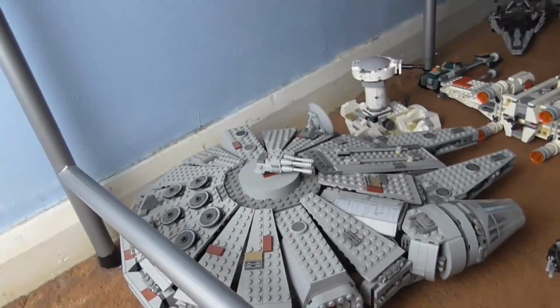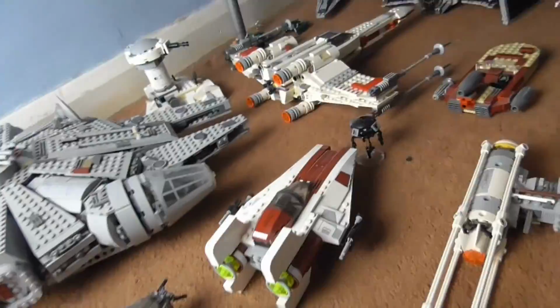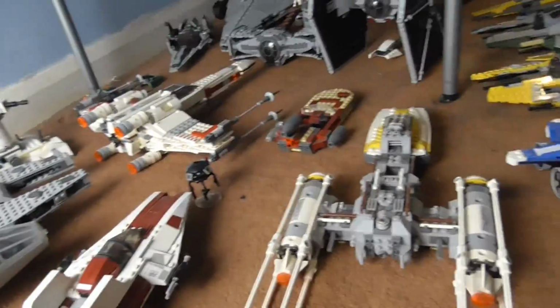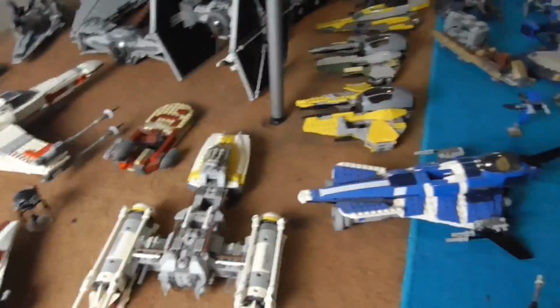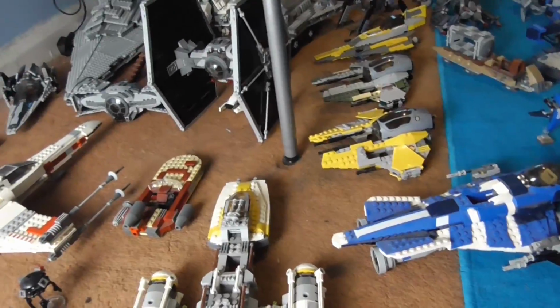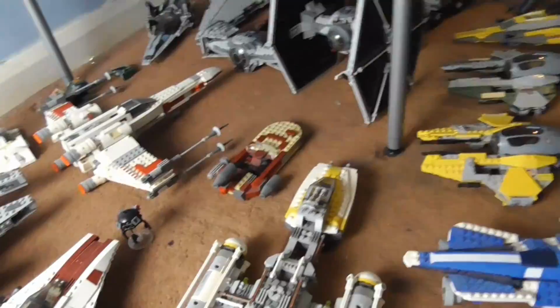The 2011 Millennium Falcon, not as good as the 2015 one, but still. The A-Wing from 2013, debatable whether it's as good as the new one, still. We've got the newest, I think it's the newest, isn't it? Yeah, I think it's the newest Y-Wing, sorry. Oh, there's a lot of names of these sets. I'm amazed I've got it this far. Anyway, we've got the Y-Wing here.